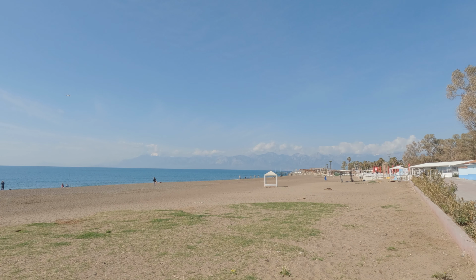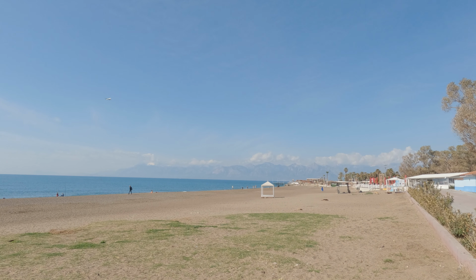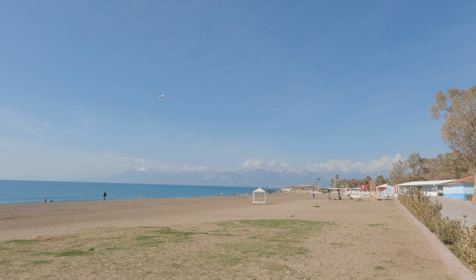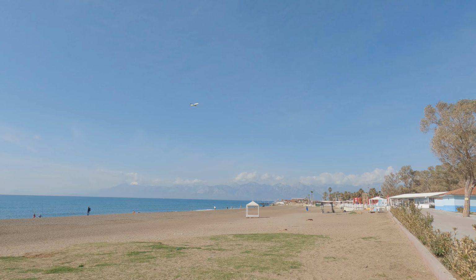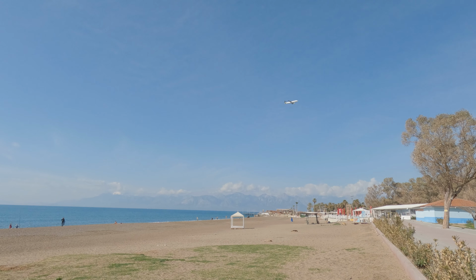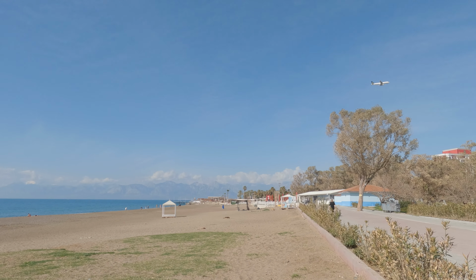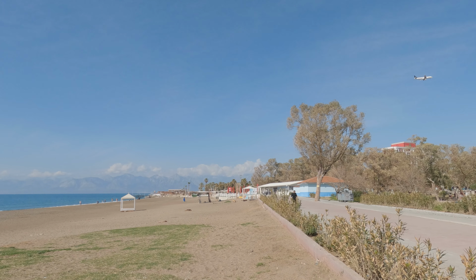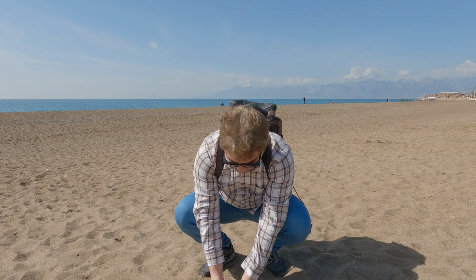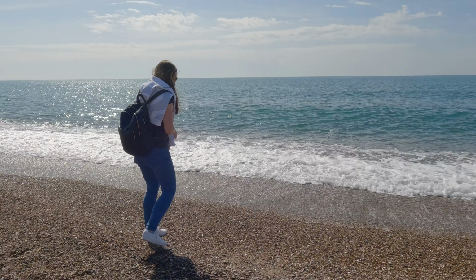This place will be super busy and crowded in summer. There will be a lot more people here. And as you can see, there are planes flying over. What I mean is, right now it's spring and planes land and take off literally every 10 to 15 minutes. Can you imagine what's going on here during high season when the number of flights significantly increases? I would seriously think of not spending vacation in a nearby hotel next to the airport. As you can see, guys, from this side of the city the beach is sandy.